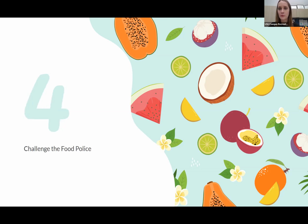The fourth is challenging the food police, so this really relates to the morality that we attach to food. So, apples are good and chocolate cake is bad. We attach good versus bad food labels. And definitely there's some foods that are more nutritious than others, give us more vitamins, more minerals, more good, healthy, balanced nutrients. But that doesn't necessarily mean that chocolate cake is bad. And we need to get away from the morality of food.